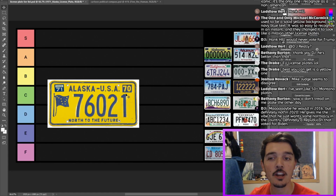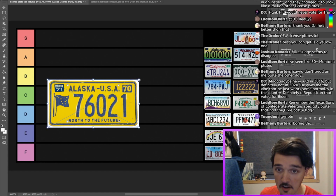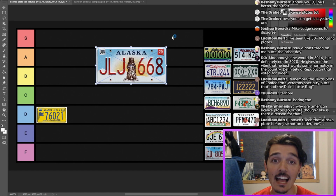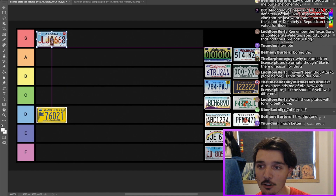First off, we have the generic standard Alaska plate here. Yellow background, it's nice and bright, and it makes the blue text pop pretty well. Like, this is all pretty easy to read, but it's pretty bland. It's definitely not the worst plate we're gonna see today, but I'm pretty sure it's a firm D tier for me. The other Alaska plate, however, this beautiful little boy right here with this cute little fluffy grizzly dog, that's probably gonna be an S tier for me.